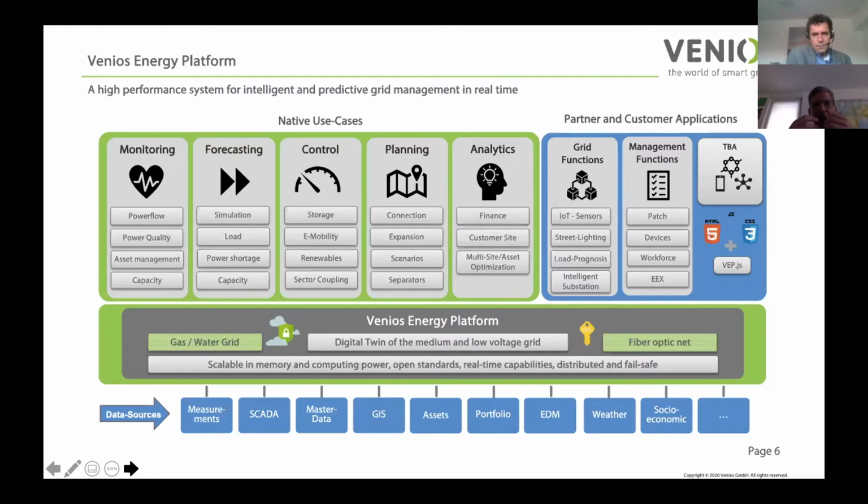Based on all the data from the existing solutions, we're building a hybrid digital virtual twin of the existing medium and low voltage infrastructure. And this needs to be absolutely scalable, fast and easy to roll out. Based on that, you can do monitoring like status quo. You can do forecasting as described. You can have control, like having direct access to the infrastructure.